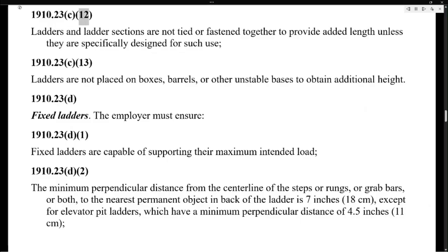1910.23(c)(12) Ladders and ladder sections are not tied or fastened together to provide added length unless they are specifically designed for such use. (c)(13) Ladders are not placed on boxes, barrels, or other unstable bases to obtain additional height. 1910.23(d) Fixed ladders. The employer must ensure: (d)(1) Fixed ladders are capable of supporting their maximum intended load.